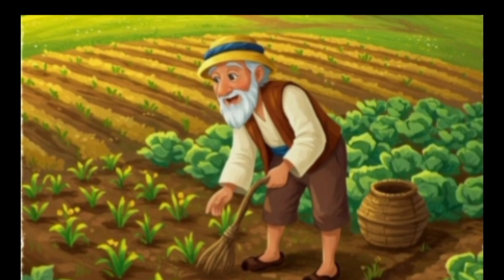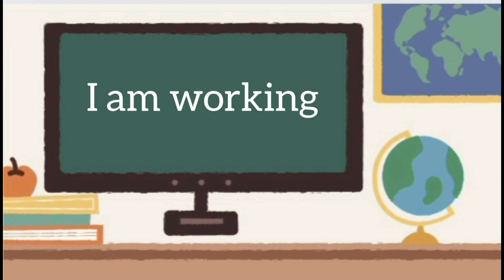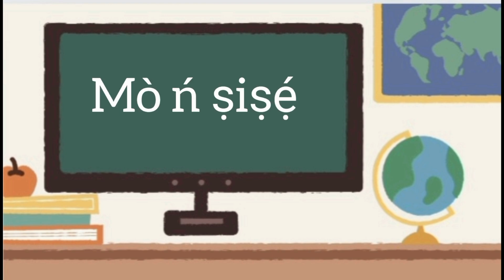Good. This man here is walking. Whenever you are doing any kind of work, you join it with a personal pronoun to give you "I am walking," which is ṣiṣe in Yoruba language. Can you pronounce that? Thank you.